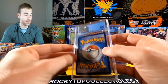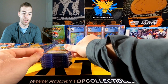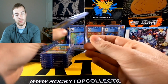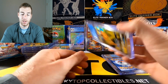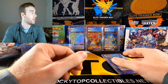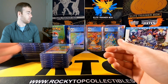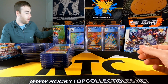PSA is stepping up their grades. I don't know if any of you guys have gotten some stuff back recently from PSA, but they're grading harder, especially with their acquisition of Genimint, which is a software-based company for grading. So don't expect your 10s to be handed out anymore from PSA, which is really going to create a lot more competition, I think, within the industry. Because now it's like, hey, I was going with PSA because I had my highest chances for 10s, but now a lot of it's just going to depend on turnaround times for a lot of people.